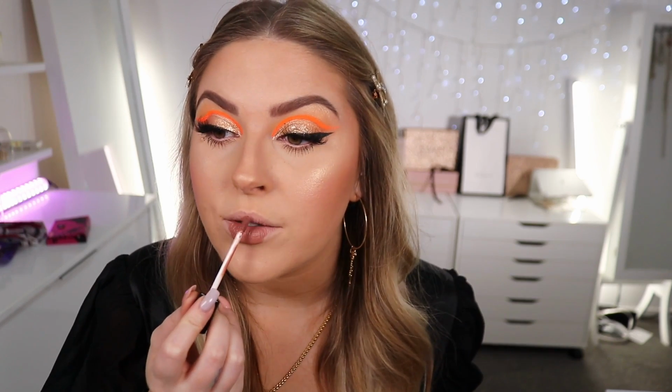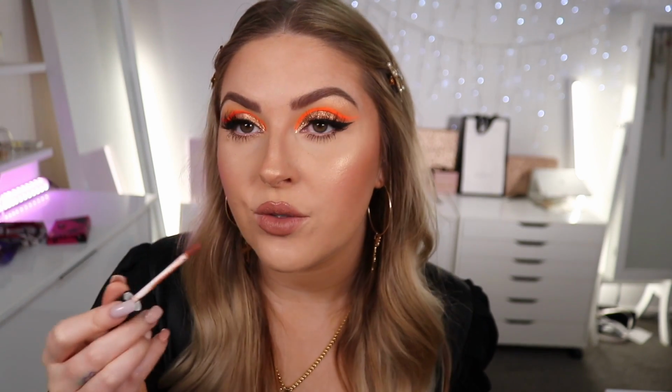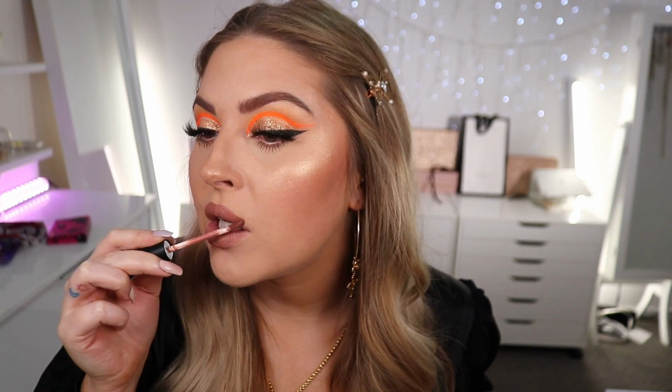I didn't get a lip pencil. Oh wait, did I get one from Fenty? Oh well, too late. I feel like I may have bought one from Fenty. The formula feels like a creamy mousse. I also got a bright orange, which could have looked cool with this lip too, but beautiful color.